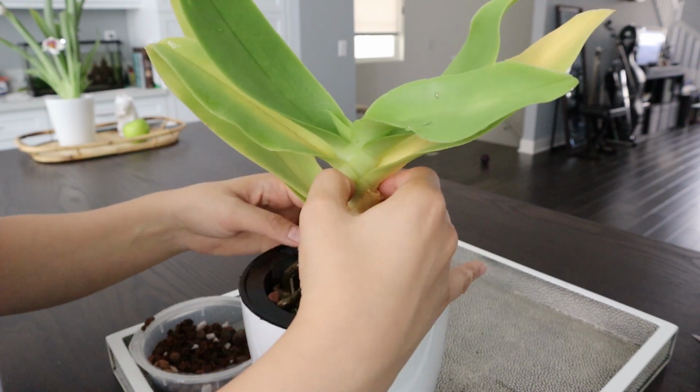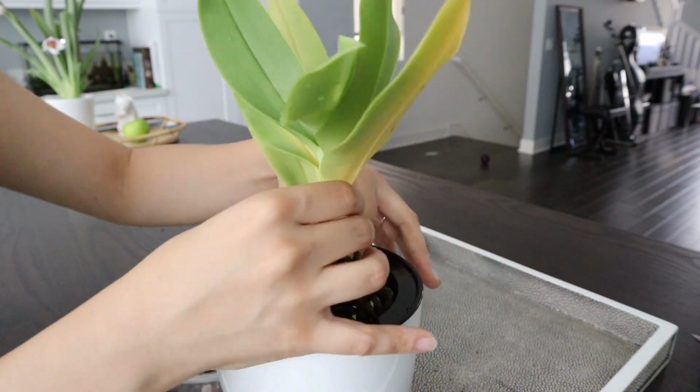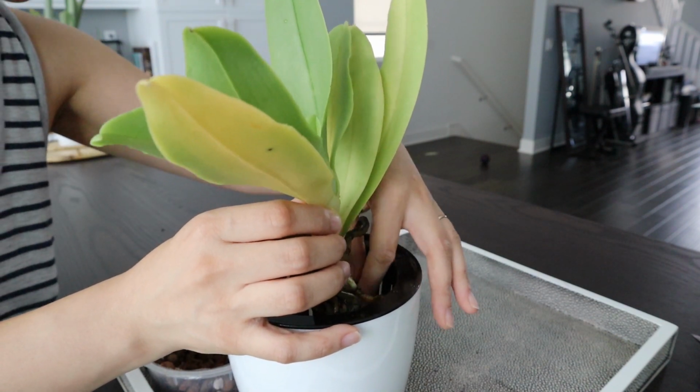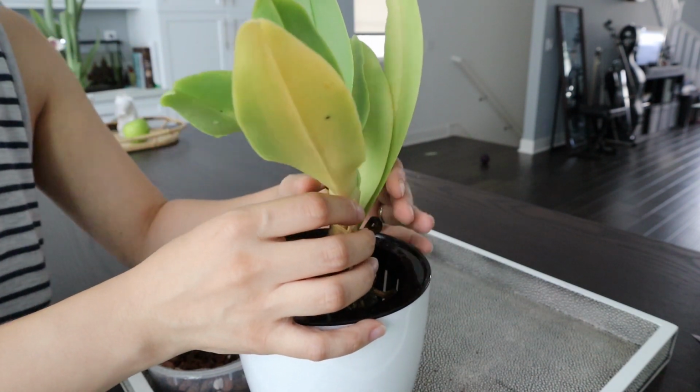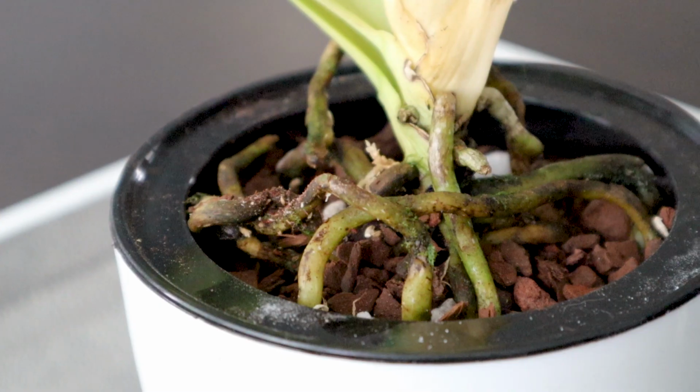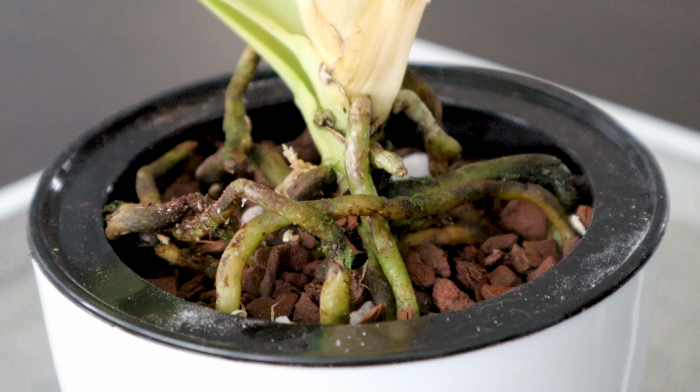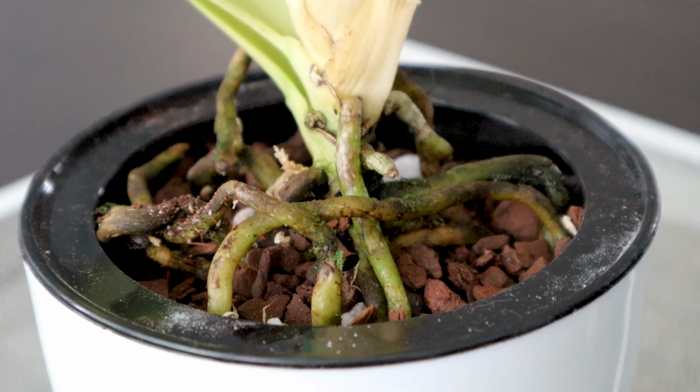I know Vandaceous types can do fine bare-rooted, but this one came in such a soggy, moist media that I think the roots are adapted to that high moisture content. So I'm just going to try to keep the roots in a similar state so that it's used to some moisture and kind of gradually taper it off to a drier state.